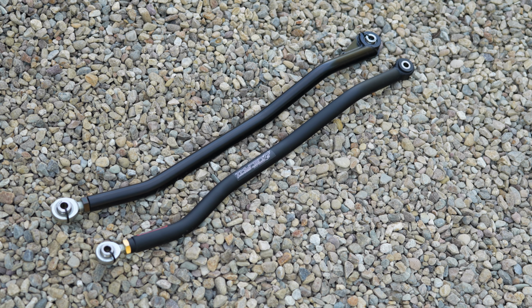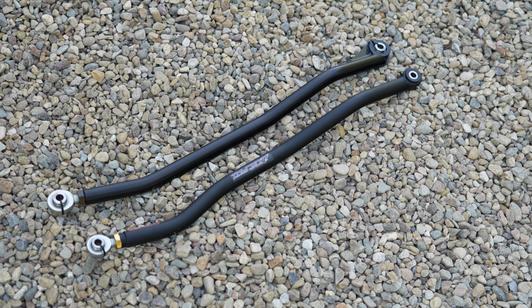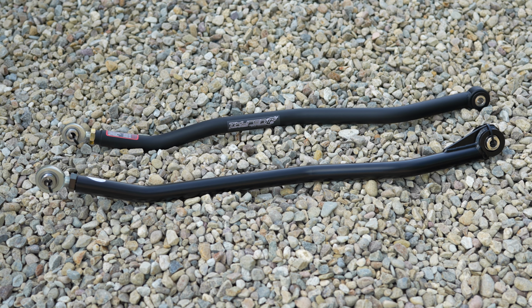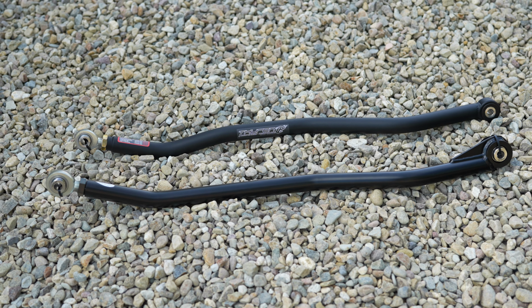Today's video is going to be about answering one of the most common questions we get from Ram 2500 and 3500 owners. That is going to be, which track bar do I go with, the Carli suspension or the Thuren fabrication? Today's video is going to be a breakdown of basically the differences between the track bars and why these two are our favorite track bars on the market.